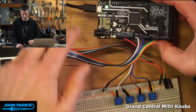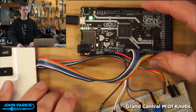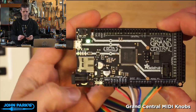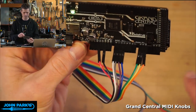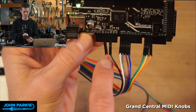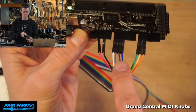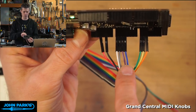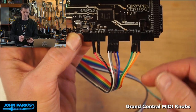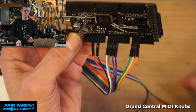So here's what I've got, a simplified version of it. I can, in fact, zoom in even a little closer. Sorry about the camera wobble. So this is the Grand Central. And you can see along the bottom here on this version, I'm just using the 3.3 volt and ground. And then I've got four jumper wires plugged into the analog inputs A0, 1, 2, and 3. These I'm not actually using. I don't have extra knobs. I just needed to stick those somewhere so they wouldn't accidentally short something.